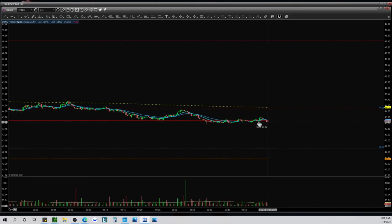So probably in the afternoon session, in between 11 and 1, hopefully we'll see this go short, unless for some reason there's a market turnaround, but SPY's looking pretty weak right now. So we're going to want to see this go. So I'm going to hold.